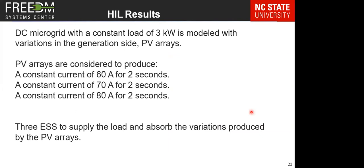The case study here is a DC microgrid with a constant load of 3 kilowatts, that has variations in the generation side. So we consider that we have a PV array with a constant current of 70 ampere for 2 seconds, and another constant current of 80 ampere for 2 seconds. And this cycle is going to be established for the whole duration of the real-time simulation.